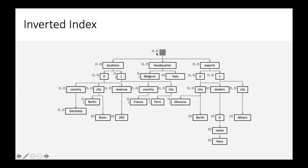Way 1 comma 2 is nothing but the first index and the second index, sorry, the second document. So location has two documents. Headquarters, two documents. Go down, we have the record for location zero, we have two documents. But in location one, we have only one document because country and city have only one thing here. In the same way, in the second one, we even have revenue also. And the same way, we go with Belgium, Italy, and exports, city, dealer, city, Berlin. So we have all those things in place.